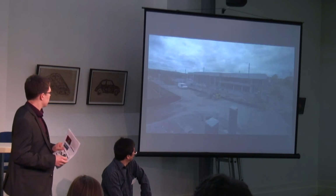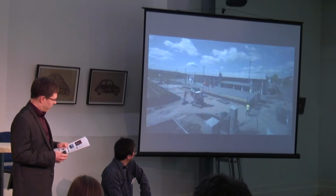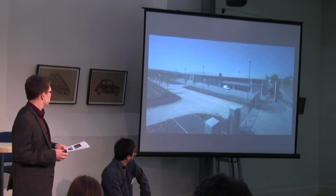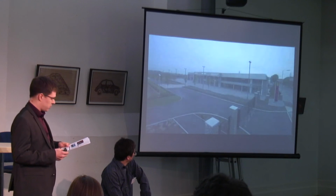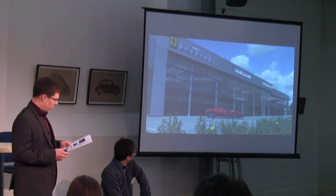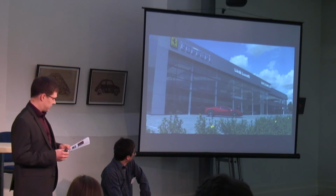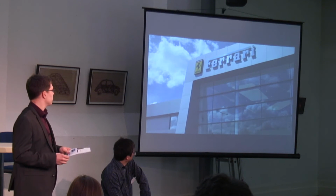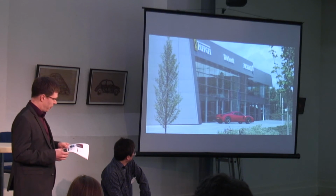So this is just the time lapse of the 52 weeks we were on site. It's roughly about 5,000 square metres of dedicated dealership for Ferrari Maserati. Space for about 50 cars, if they're spaced nicely. You'd probably get about 150 if you pack them in. There are 23 workshop bays. It's about a £6 million building, contract sum.